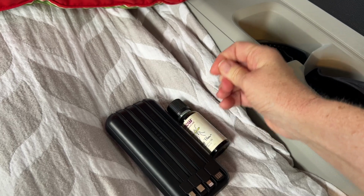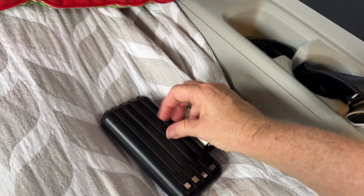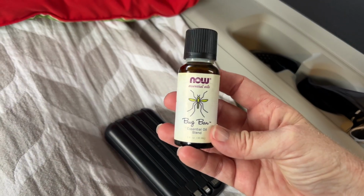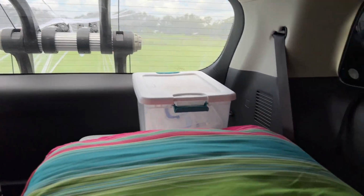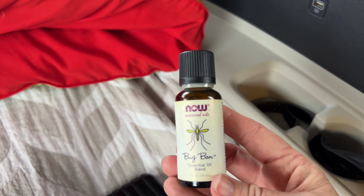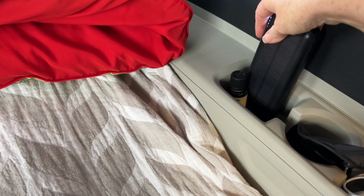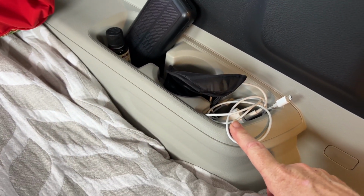And I also have bug ban essential oil. The bugs, the mosquitoes love me, and I had 30 mosquito bites. In fact, I think it was more than that, but I was in agony. So now I do everything to keep the bugs away. Hence the great big mosquito net. They're not coming to get me this time. So I'm going to keep that there at night. That's my portable charger. And then this is my iPhone charger.